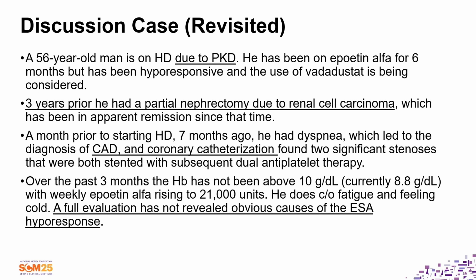There's a KDIGO practice point, and it's not finalized yet, but it's already in the public domain, so I can say this, that KDIGO is recommending against doing that, against adding the two drugs together, because we don't know yet whether using the two drugs together is necessarily safe, and they'd like to see data before that is used.